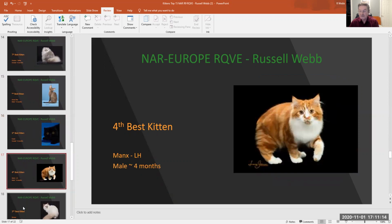My 4th best kitten today is number 51, a Manx longhair, red classic tabby and white male, 4 months old. Look at that head with round eyes. Front legs are short, round body, and those rakishly set ears.